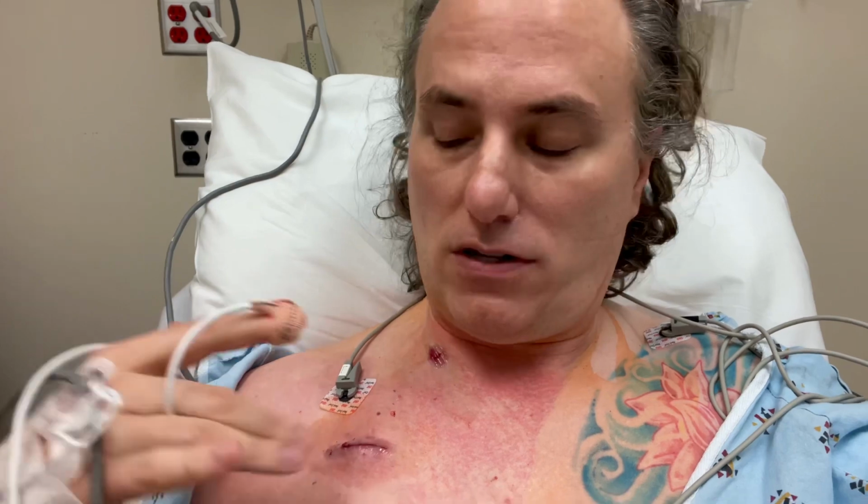All right, so I just got finished with my operation to get my port installed so the chemotherapy can be easily administered. Right now, it's all scarred up, cut up, but it'll be almost, you won't even know it's really there. And then every time they go in to inject me with the chemotherapy, they're going to just go right into this port. It just helps the body absorb it better.